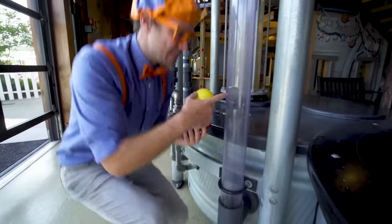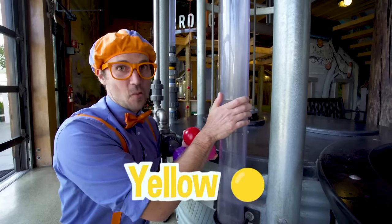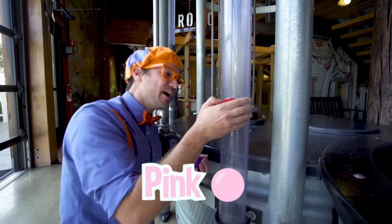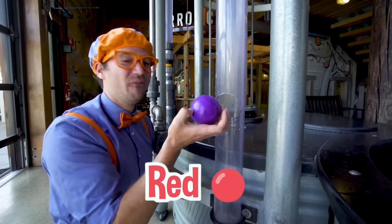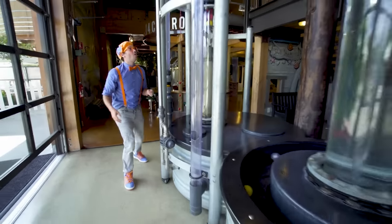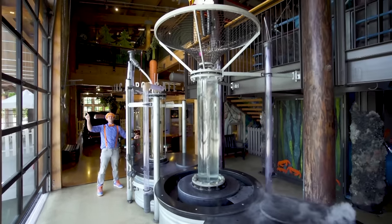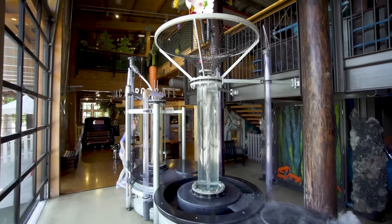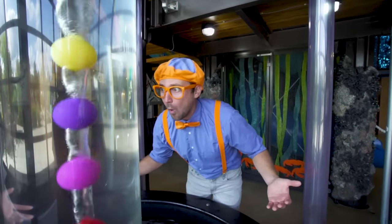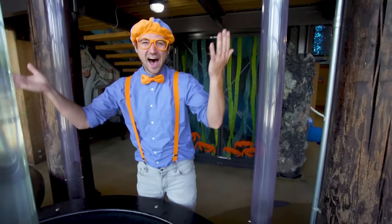Whoa. And this hole is where you put the balls. One yellow ball. One pink ball. One red ball. One purple ball. Whoa. Where did they go? I don't know. Check this out. 3, 2, 1. Whoa! Yeah! We did it! Wait a second, that was 5 balls. What? Yeah!